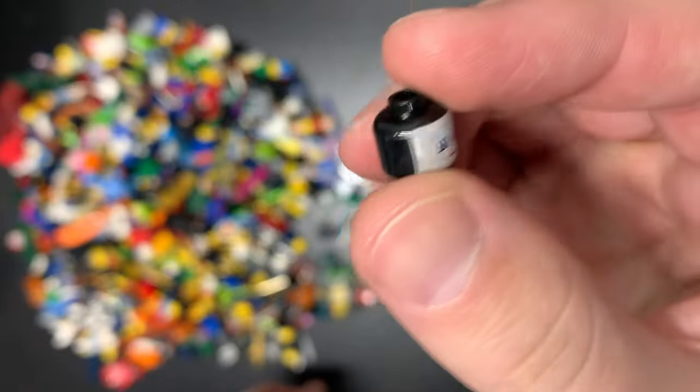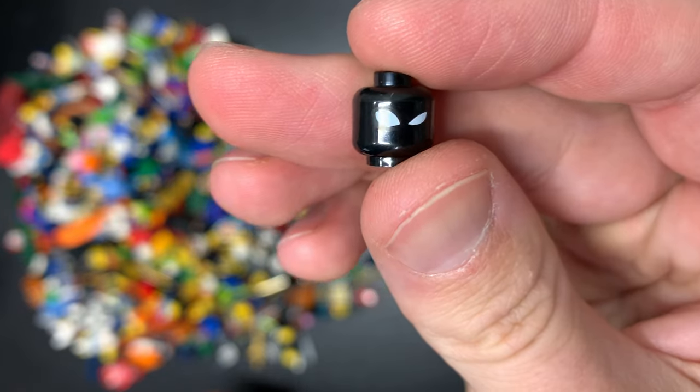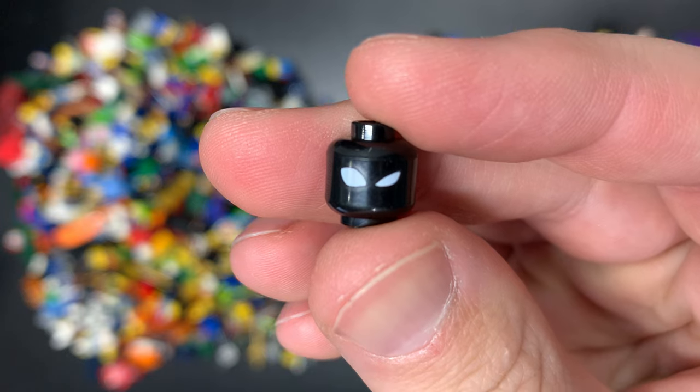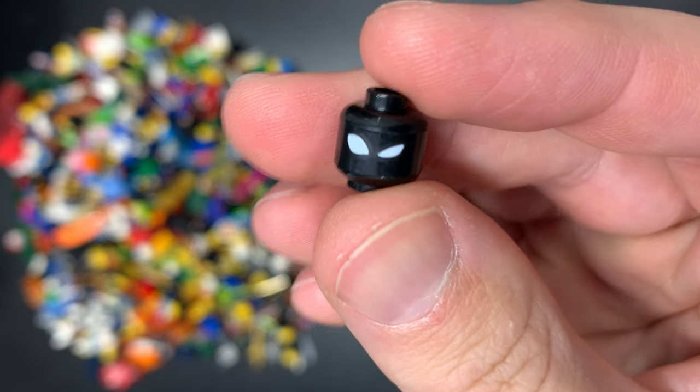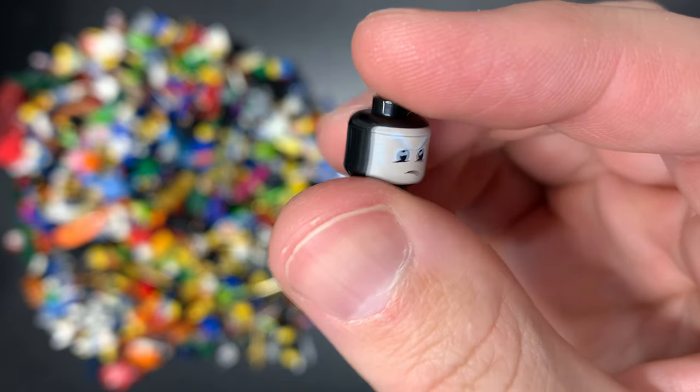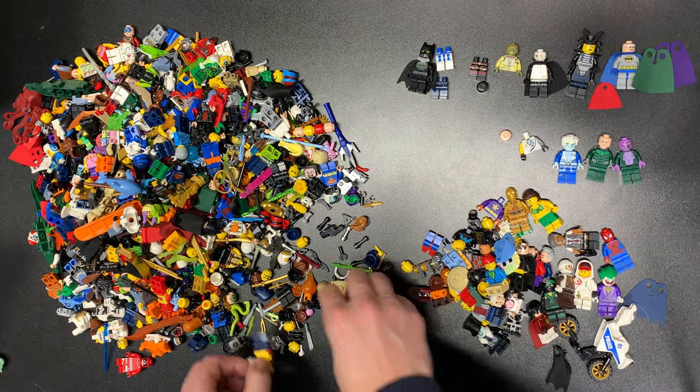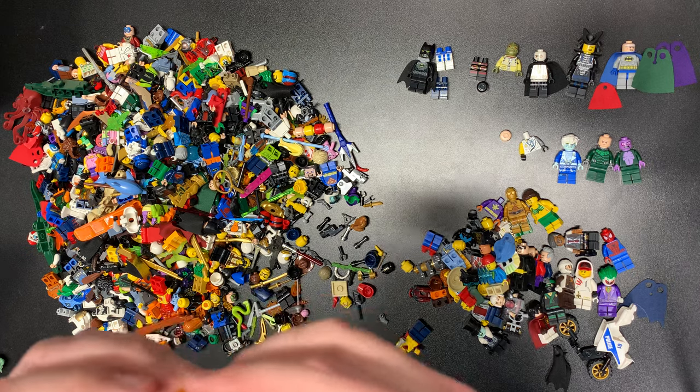Here is a great fig. That is also a Scooby-Doo fig right there. I think... Who is that? That's not the knight. Or is it? Is it the ghost? I'm trying to remember who that is, but Scooby-Doo fig. Always good to get any Scooby-Doo fig. Even Shaggy sells pretty well.